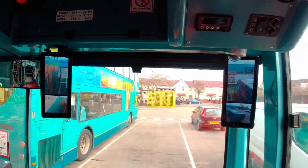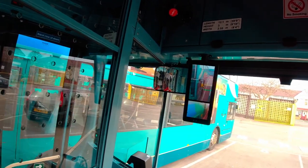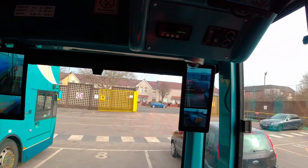So is this the future of our vehicles from now on? I know HGVs have got them on, and I think some cars have got them on. But, you know, maybe in the next 10 years, probably every vehicle will have all these sort of digital mirrors on.